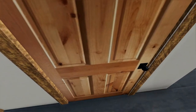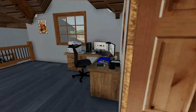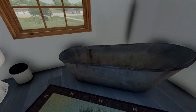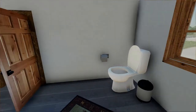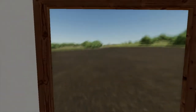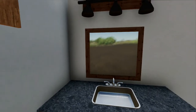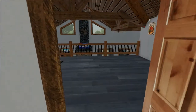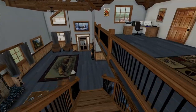So, I guess this is the bathroom. I want to make sure nobody's in here. I know it's a new house, but always got to make sure. Looks like nobody's in there. Got this nice brand new wash tub, old toilet, and a new vanity. Got a little mirror of a field. I don't want to see how that's a mirror. But I guess that's what they tried to make it. Looks good though. Now we can go over here.